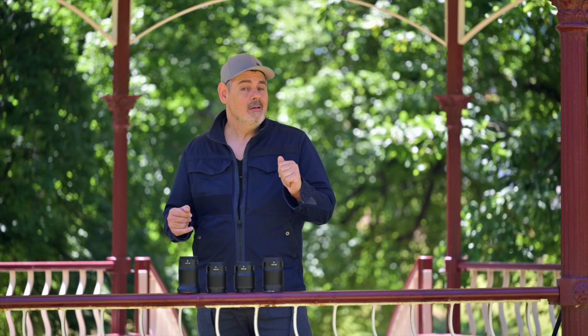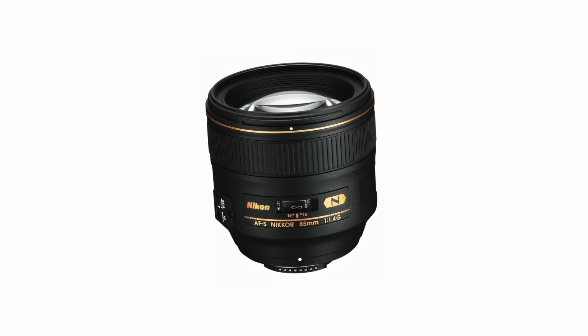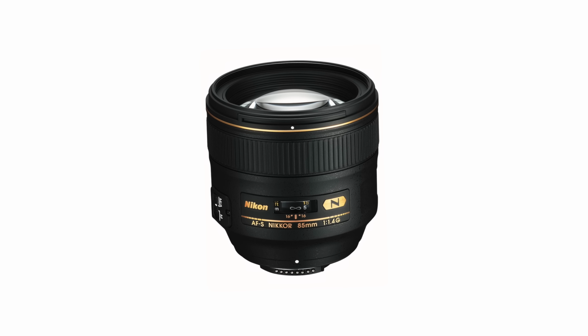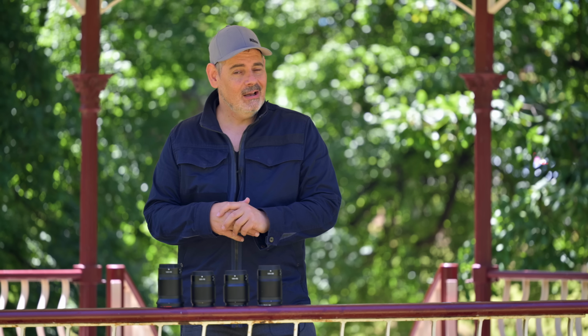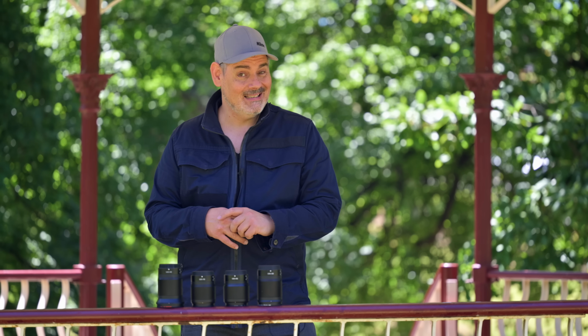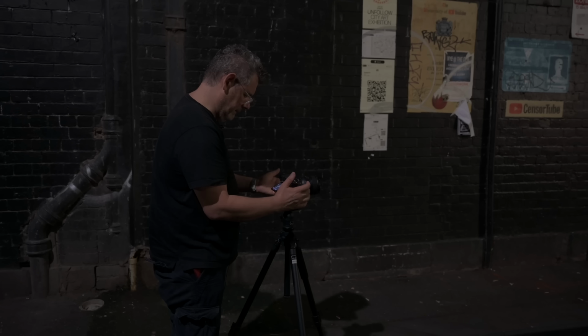I own the original, still own the F-mount 85 1.4. It was one of my most coveted lenses. It's a lens that I still love, I still use, I still adapt to the Z mount, I still use on my D850s, and I can actually adapt it to my Fuji X-H2S. Awesome, love this lens. It can do so many different things. Now let me tell you why I think it's coming soon.